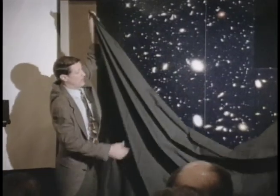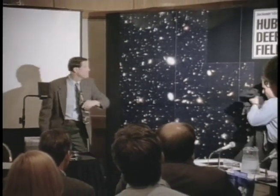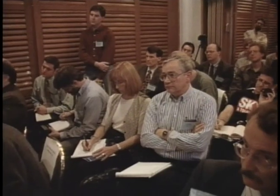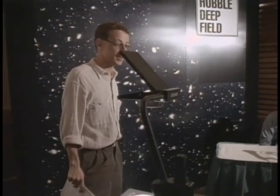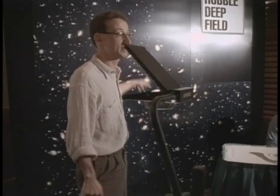This is a large blow-up of it done by a photographic lab, in which you see a very small region of the sky, 10 days of exposures, and you can see a myriad of galaxies. There are roughly 1,500 of them. As Bob described, this is a basically blank patch of the sky, which if you look at it with a modest-sized ground-based telescope at one of the sky survey prints, you see almost nothing, 1 or 2 galaxies.